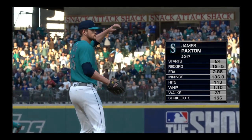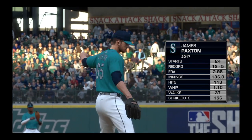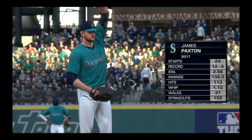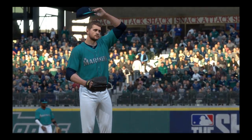James Paxton gets the starting nod for the M's. Dan Plesac, what do you got? Boy, there's lots to like about this lefty, James Paxton. Big arm from the left side. He reminds me a lot of Andy Pettitte. The only thing, he throws about 4 or 5 miles harder than Pettitte.